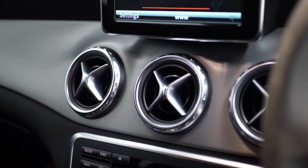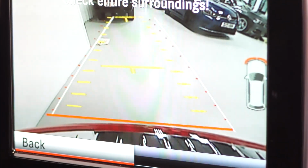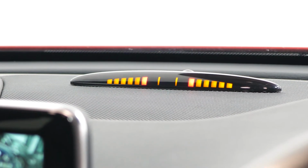On the centre screen you can see that you've got DAB radio, and you've also got access to your reversing camera from here.